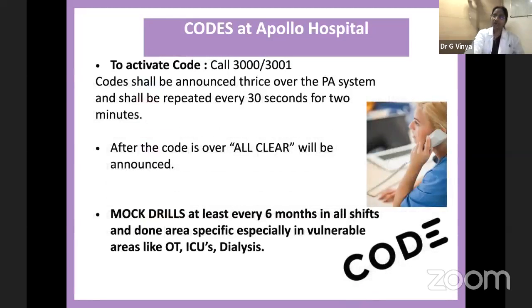So to activate all these codes, we have a dedicated number which was given to all the staff, that is 3000 or 3001. They can call and activate any of the codes. The code shall be announced thrice over the PA system and shall be repeated every 30 seconds for 2 minutes. Once the code is over, the all clear will be announced to inform the staff that the code is clear. To actively participate in these kinds of codes, mock drills are conducted at least every 6 months in all shifts and done area specific, especially in vulnerable areas like OT, ICUs and dialysis.